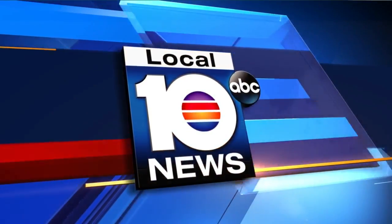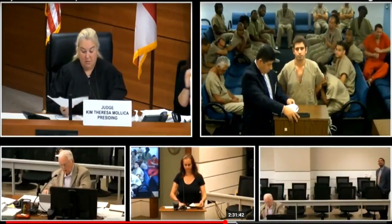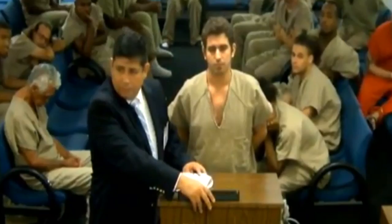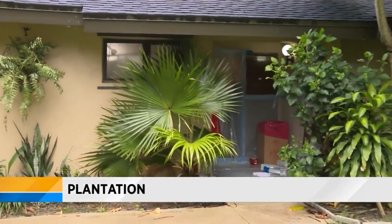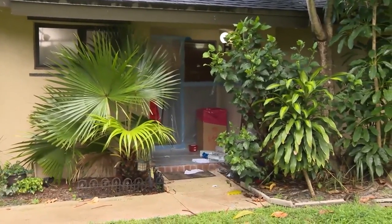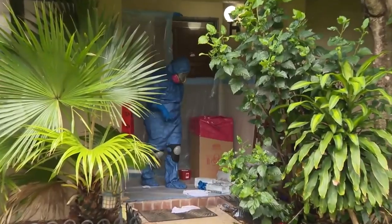We are hearing from the mother of an alleged murderer. 42-year-old Mark Berkowitz is accused of killing his wife, Anastasia Savitskaya. He faced a Broward County judge yesterday on first-degree premeditated murder charges. Investigators said a detective arrived at that home on Cleary Boulevard just after 4 a.m. on Thursday to find the victim's body in the front hallway by the door. Crime scene techs were still gathering evidence from the home yesterday.